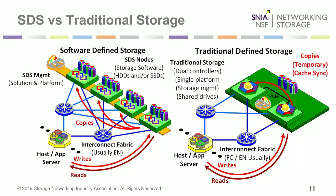So here are a couple of pictures to compare and contrast, right? On the left, you can see software-defined storage, and the key attribute there is when he's doing a write, he may write to the node that owns the content, but that node is also sending copies to the other nodes in the cluster in case the owning node fails. Whereas on reads, if the node's up, he'll just take the data. In traditional storage, on the write, he's going to write to the controller that owns it. He can make a copy across the internal links from a cache standpoint. It doesn't necessarily make a persistent copy. It's a relatively temporary copy until he commits it to the drives.